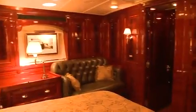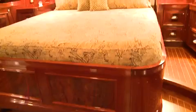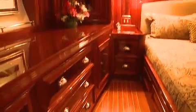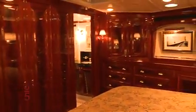All the way aft, the full-width master stateroom is a welcome sanctuary after an active day of sailing. The queen bed takes center stage. Plenty of storage, a sofa, and well-concealed entertainment center are appreciated additions to this room. The ensuite tiled bathroom is in keeping with the 1930s style, which, as you see, is reflected throughout Ranger.